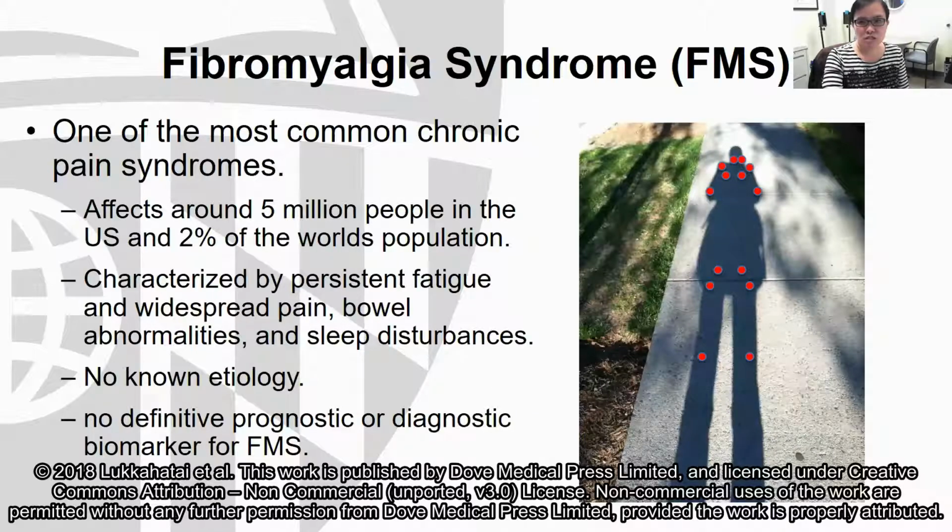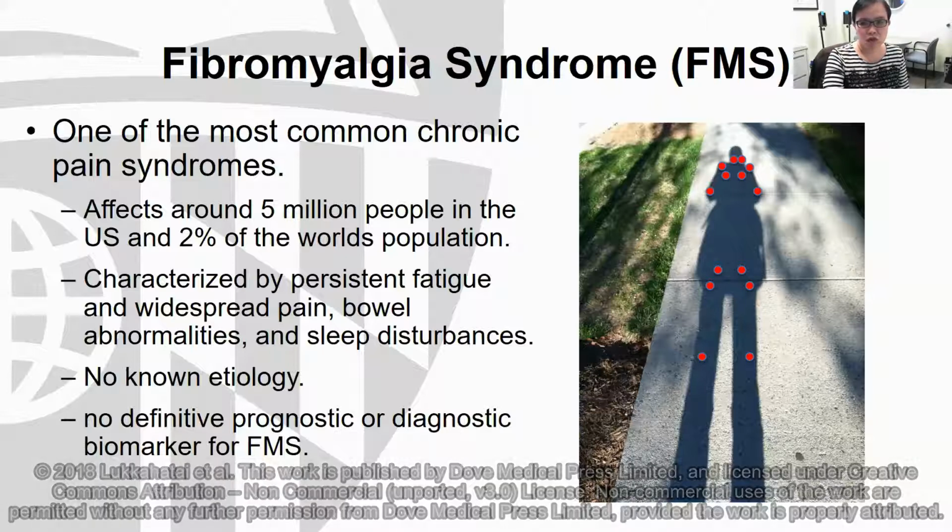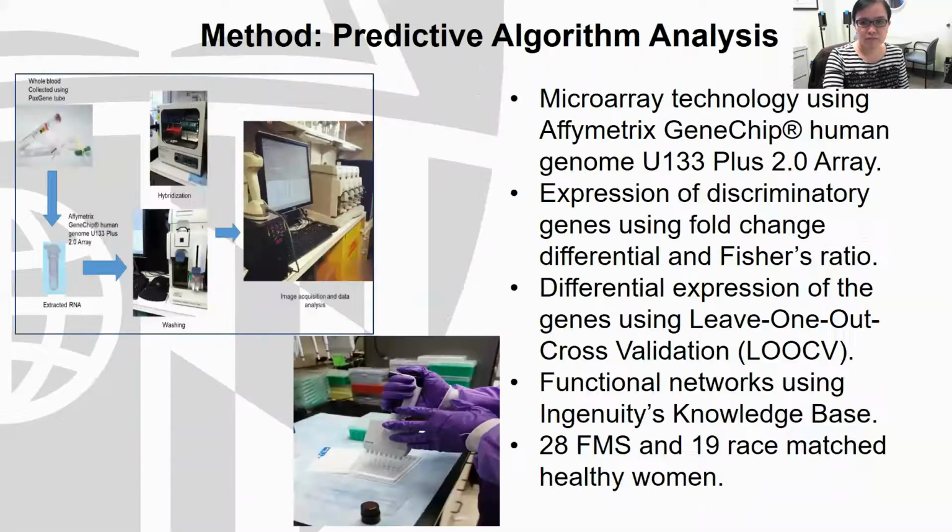Fibromyalgia syndrome is one of the most common chronic pain syndromes that affect an estimated 5 million people in the US and approximately 2% of the world population. Without a clear understanding of its etiologies, the diagnosis of this syndrome relies on the patient's self-report of symptoms. There has been no known definitive prognostic or diagnostic biomarker.